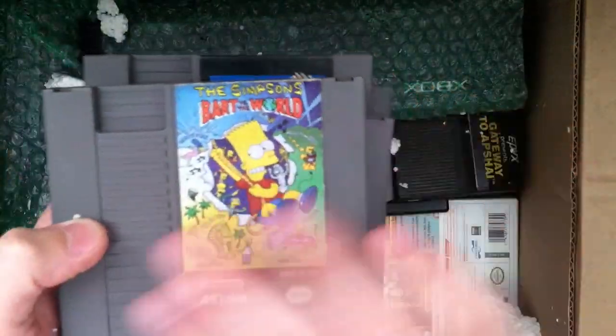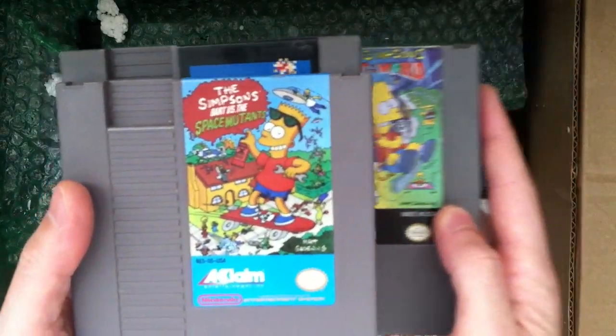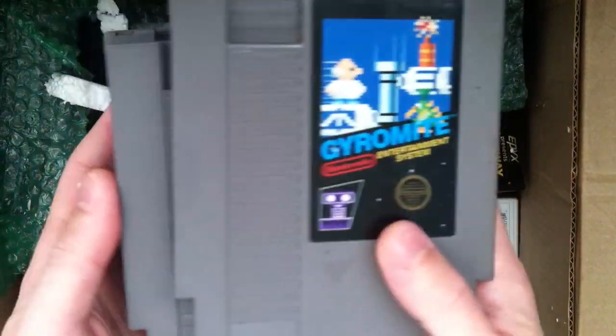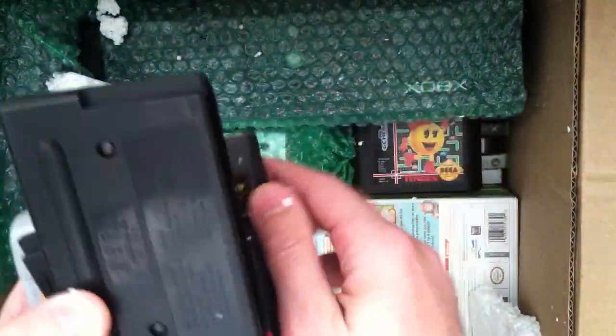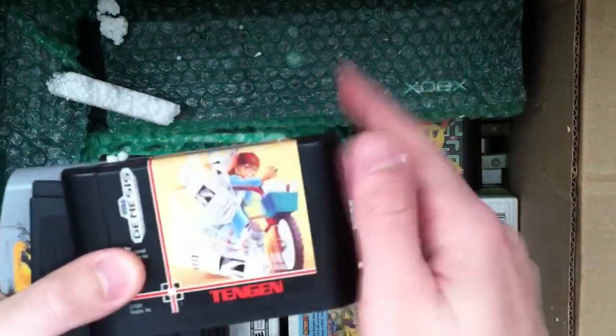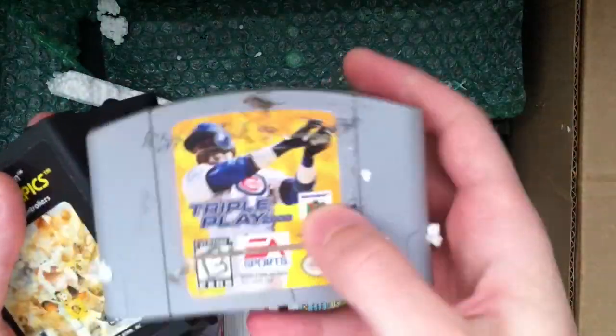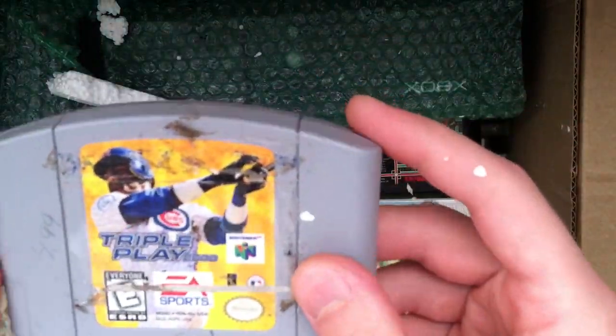Few NES games in here, a couple of Bart Simpson titles. In fact, Bart Simpson versus the Space Mutants, that was probably one of the first 2 or 3 games that I owned on a Sega Master System way back in the day, so I'm kind of excited to see how the NES version compares. Few more Sega Genesis games.